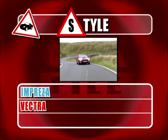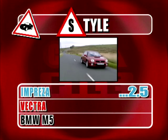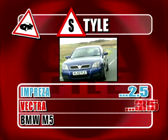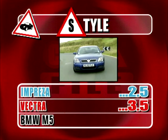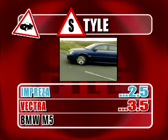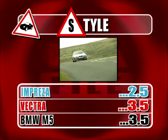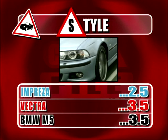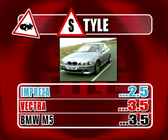Next, it's style, and here the Subaru gets just 2.5 points, as to be quite honest, it looks a little quirky rather than sporty. The Vectra, though, gets 3.5 points. At long last, the family Vauxhall has real identity, with a shape that is both classy and purposeful. And the BMW gets 3.5 also. Although the shape is very sleek and smooth, it's perhaps almost too understated considering how the car performs.